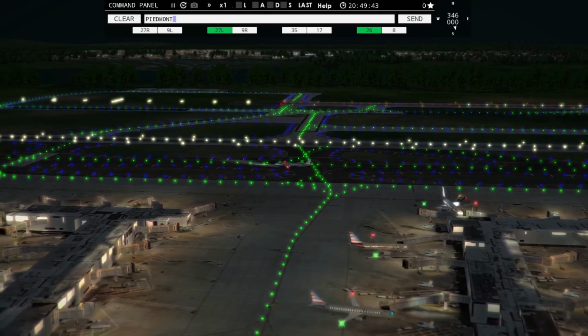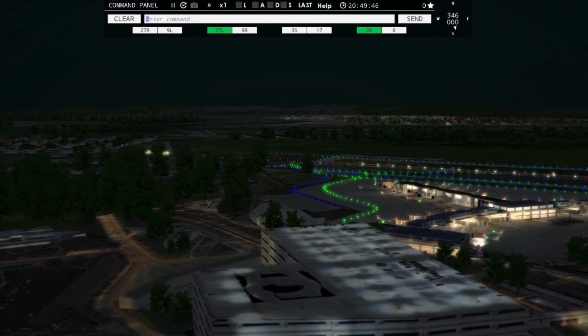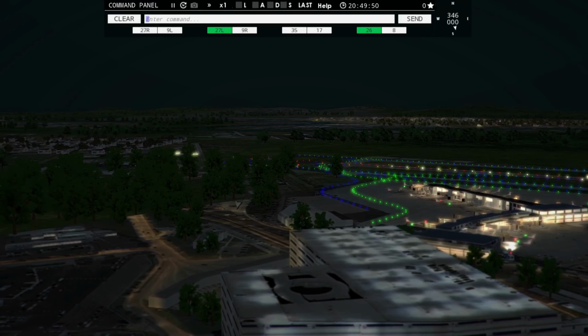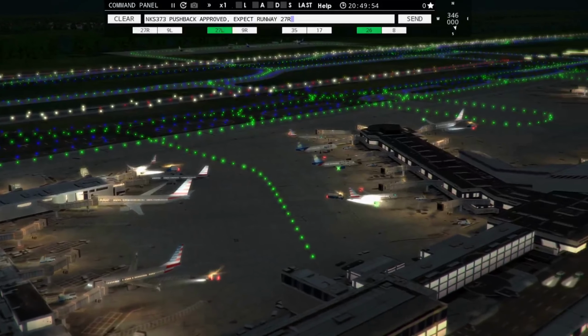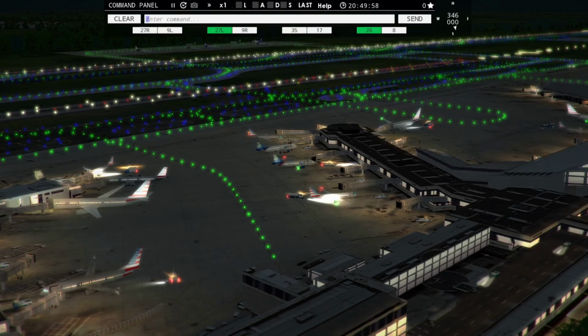Piedmont 49er32, runway 17 clear for takeoff. Runway 17 cleared for takeoff, Piedmont 49er32. Spirit Wings 373, pushback approved. Expect runway 27 right. Ground, 27 right pushback approved. Spirit Wings 373.